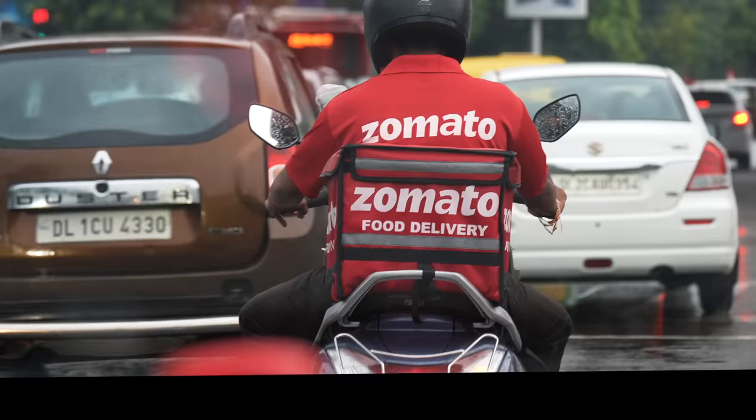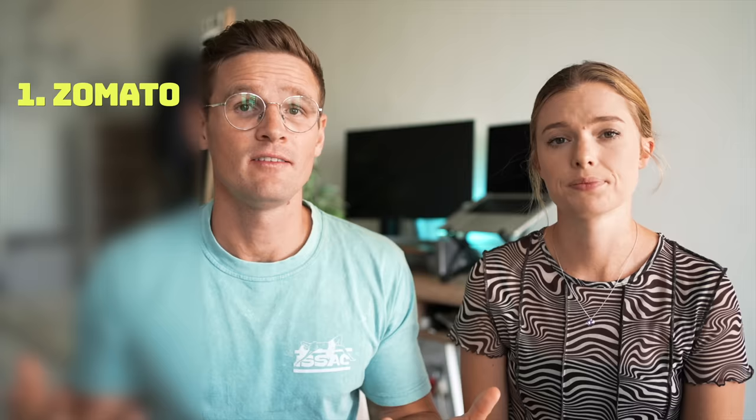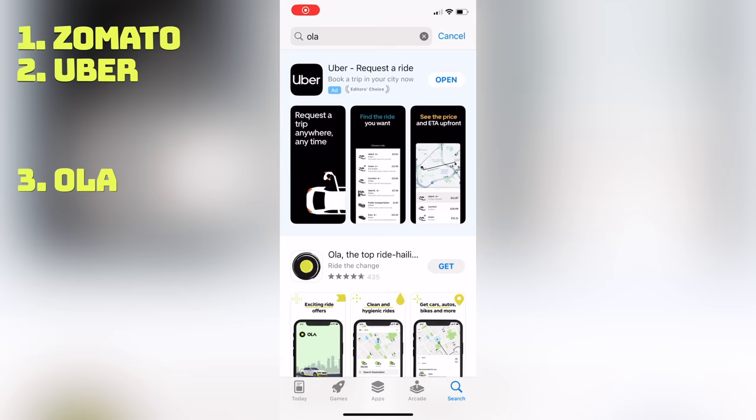Zomato. This we use to order food to our house. It's basically like Uber Eats in India. Next up is Uber. We found that to be the most reliable and really good for intercity travel. Another one like Uber is Ola, which is also a ride e-hailing app. Then Paytm is the next one.